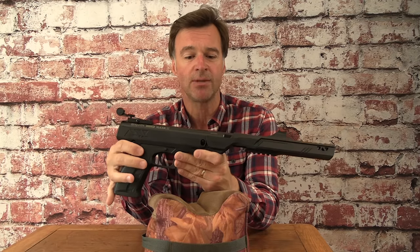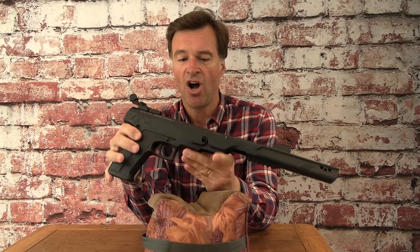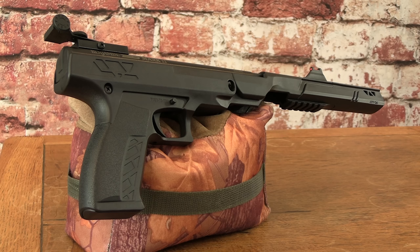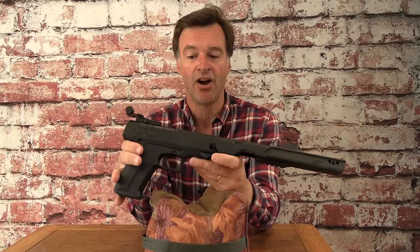I'll talk more about it later, but I do think that most people will want to use it. So on the whole, it's just a really nicely made air pistol. It's well finished and it feels very robust. This is a well balanced pistol and it comes into the aim really nicely.